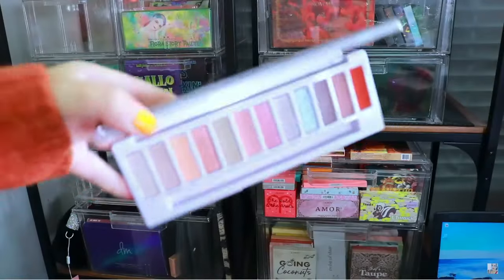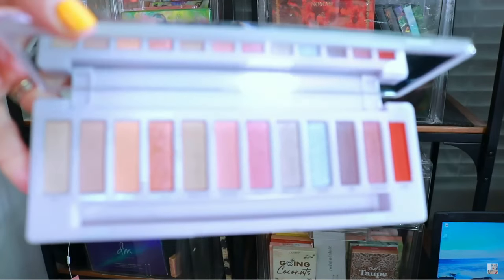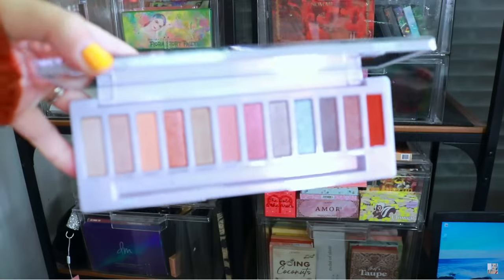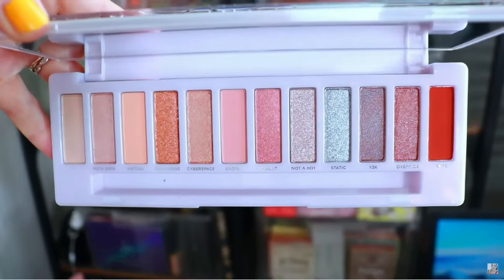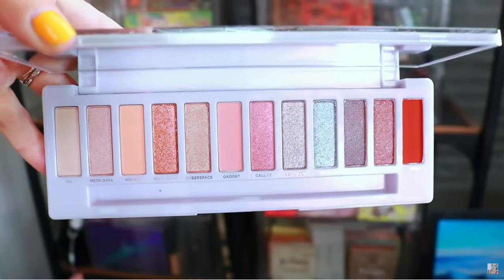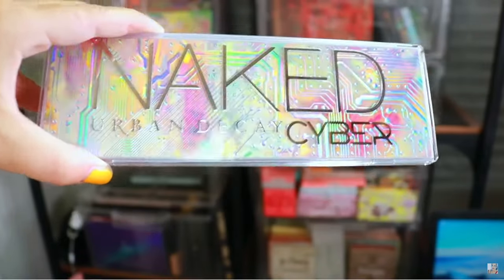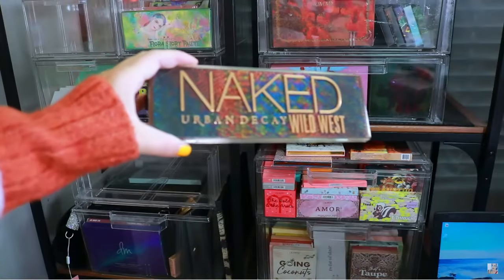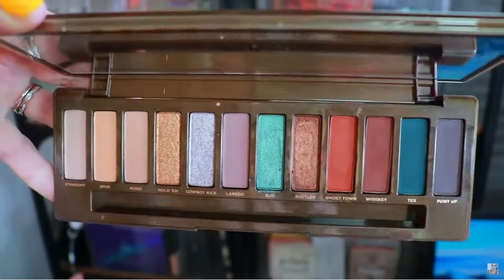This is the Naked Cyber palette right here, and it's really, really beautiful. I only had a chance to play with it one or two times, and I'm sorry, my camera doesn't want to focus. It's really pretty. I'm going to hold on to this one because I didn't get to show it off as much as I want to, and I want to play with it more, but if I don't use it by December, we'll have to part ways. Here is the Naked Wild West palette, and I absolutely love this palette, so we're still going to hold on to this one.